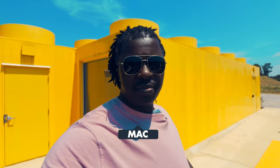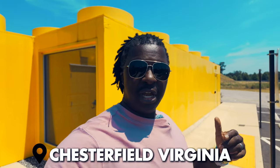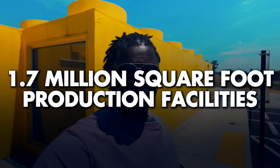It's Mac of Mac and Blair Bricks, and today we're right south of Richmond, Virginia, in Chesterfield, Virginia. Right behind me is a welcome center because LEGO Group is putting in a 1.7 million square foot production facility right here, and they have this great welcome facility right here behind us. There's a nice mock in there. Let's go check it out, guys.